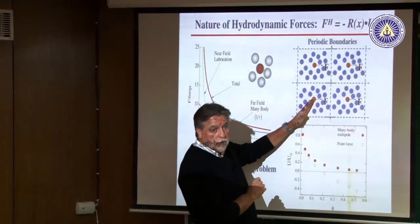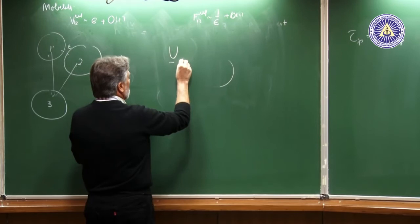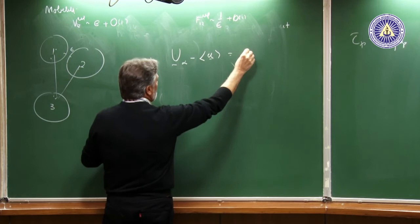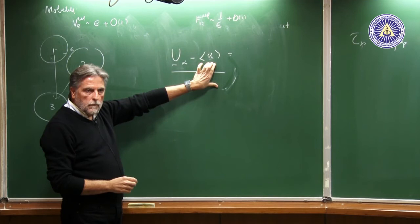When you do that, first back up, there's the overall velocity. I'll write it this way. An individual particle velocity comes out relative to an average velocity. That's the relevant quantity that you get. And that average is the average over all the material in the unit cell, both the fluid and the solid.